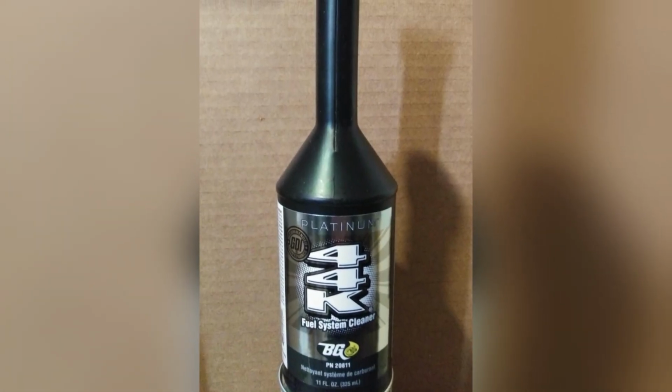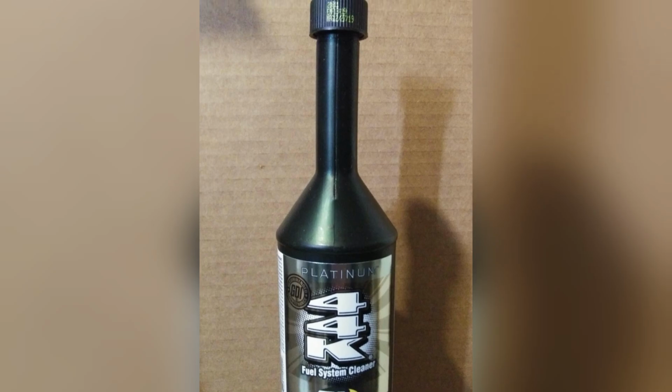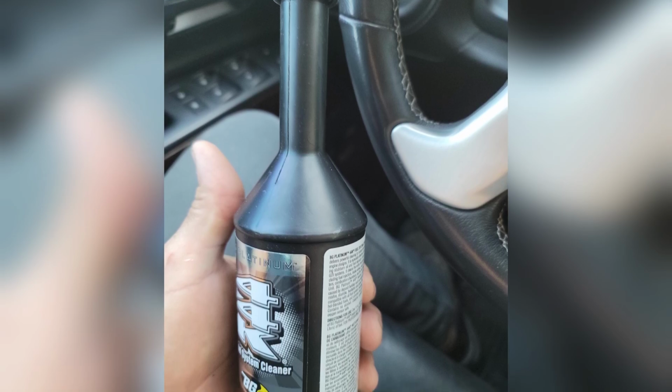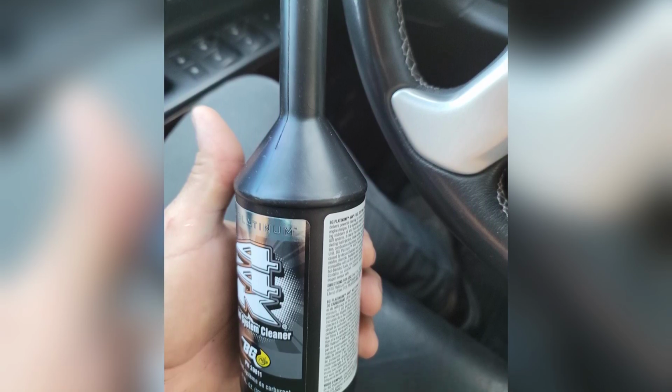Although it's a bit pricier compared to other cleaners, many users feel it's well worth the investment for the results it delivers. If you're looking to restore engine power, improve fuel efficiency, and keep your fuel system in top condition, BG44K Fuel System Cleaner is a great choice.